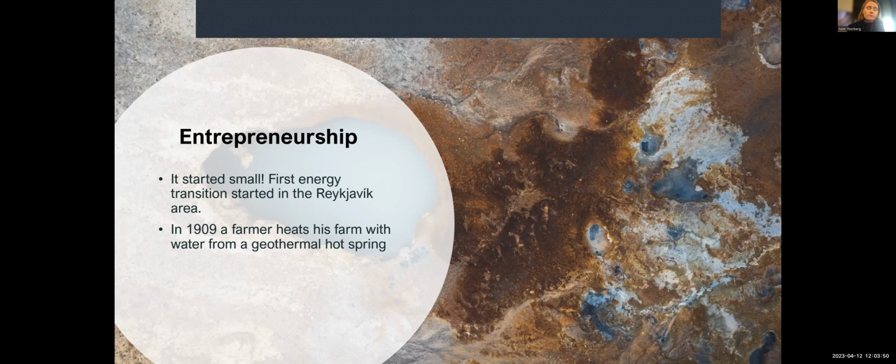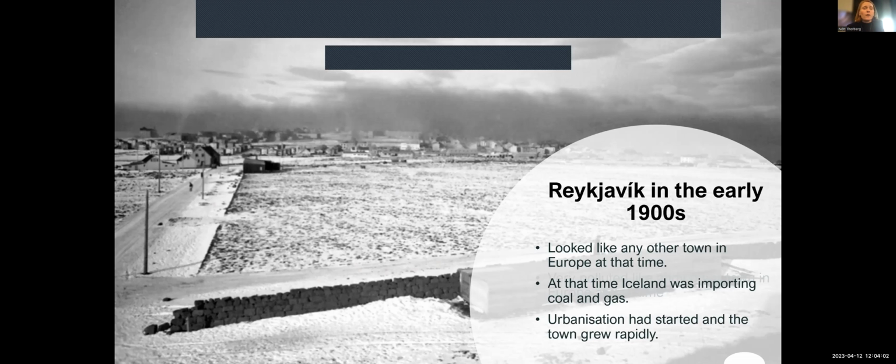And at the same time, the municipality of Reykjavik was growing very rapidly. The urbanization had started, and a lot of people were moving into Reykjavik, and at the same time, we had the Second World War. So basically, around about that time, Reykjavik looked like this on a regular day, and it looked like any other town in Europe at that time, because it was heated with coal and gas, and there was a lot of pollution. And when those entrepreneurs started their journey, well, that was very innovative, because very few countries had considered the option of using the warm water for house heating, and not any that we know of at a scale.